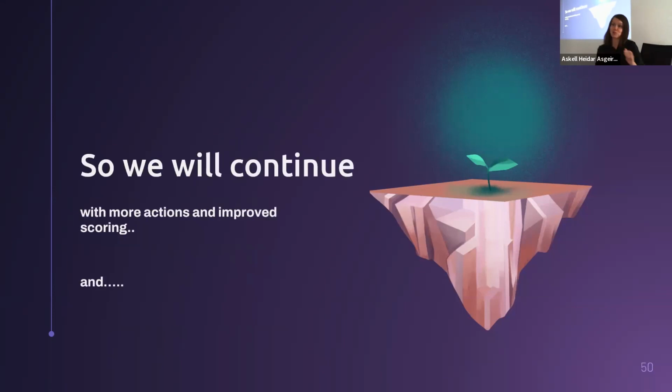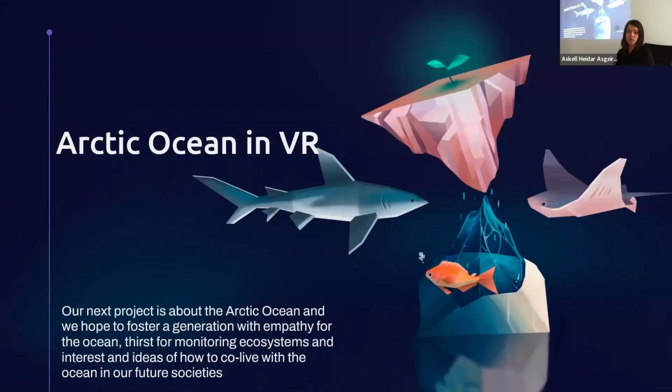So we are going to continue, and we did get another grant from Ranís, and now we're trying to co-fund that, and that's going to be about the ocean. We will do an ocean experience and add both a story and some actions related to the ocean specifically.